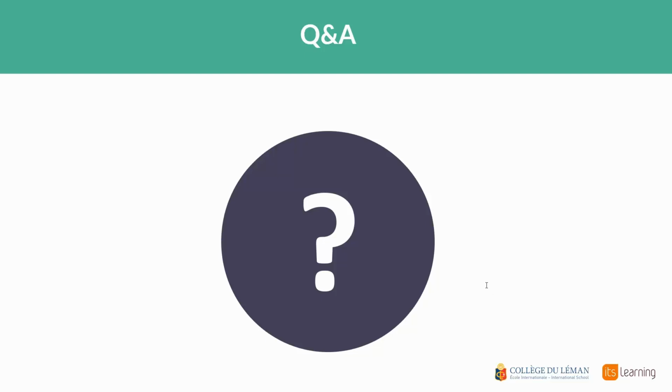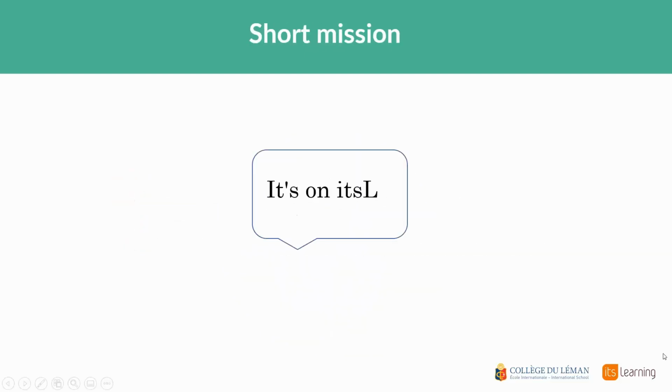Yeah, our next plan is to continue to develop plans in itslearning and make itslearning that one place where students and teachers go. I skipped the slide in the intro, but after our mission, I have what's called the short mission, which is "It's on itslearning." That's what we want to hear teachers saying to students. We want teachers to say that to parents. We want students to say that to parents. We want students to say that to students. It's on itslearning because we want it to be that one place where people go to find resources.